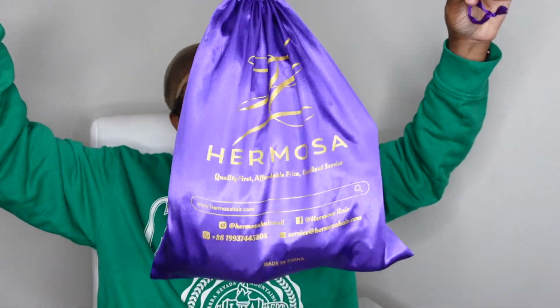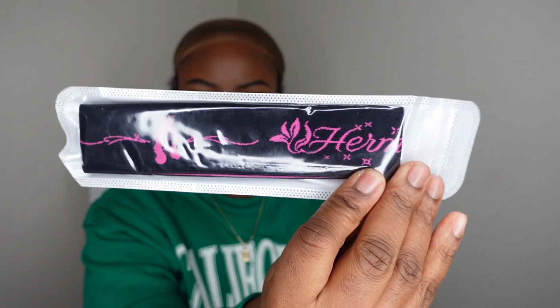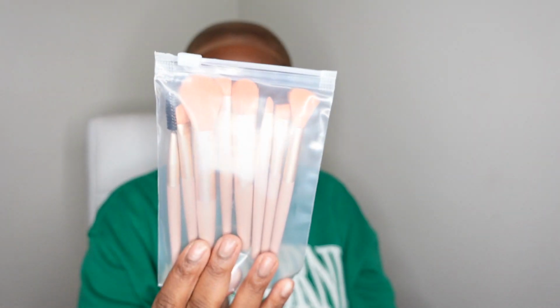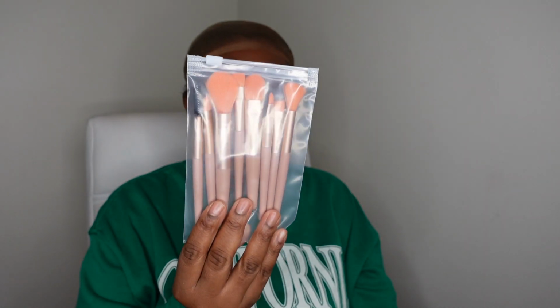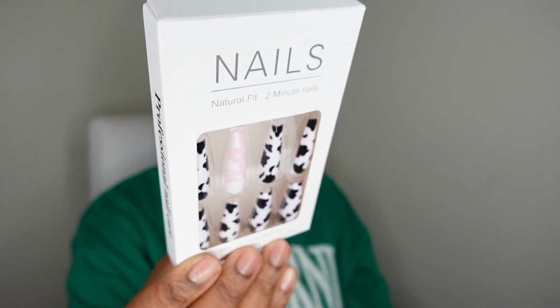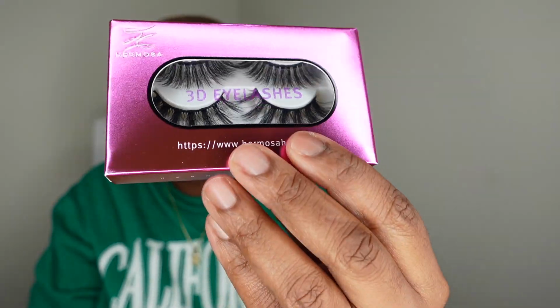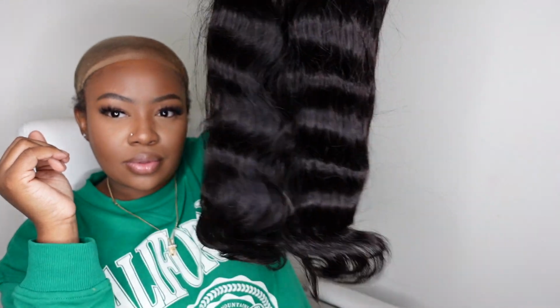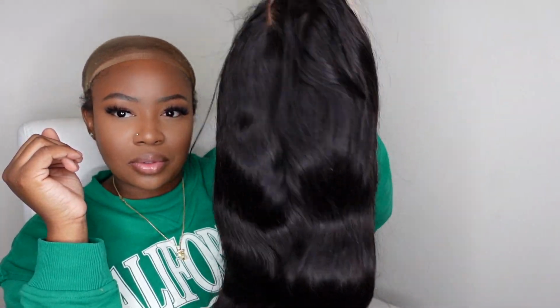Here is the packaging from Hermosa Hair. As I mentioned, this is who we're working with today. They sent over this beautiful melt belt as well as some HD wig caps. This is a little mini sample of makeup brushes as well as some press-on nails. Now, every time they send me those, I wear them and I get so many compliments. They also gave us a 2-pack of mink lashes. And then this is our gorgeous girl straight out of the box.